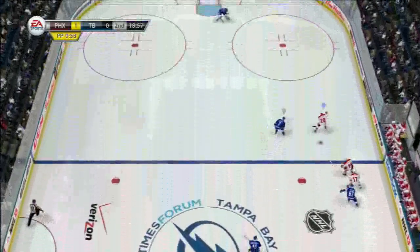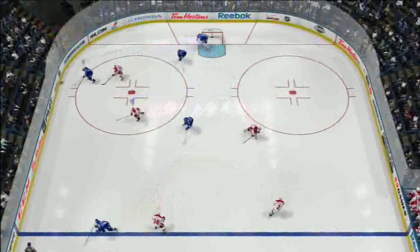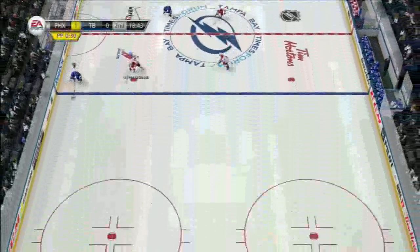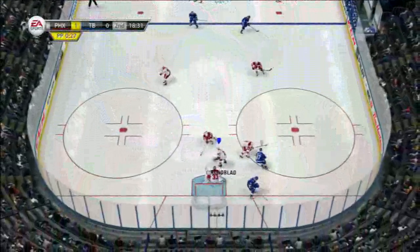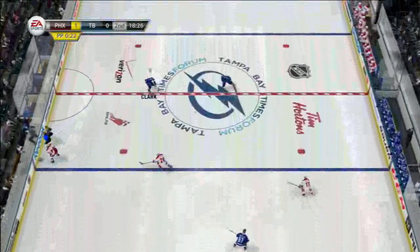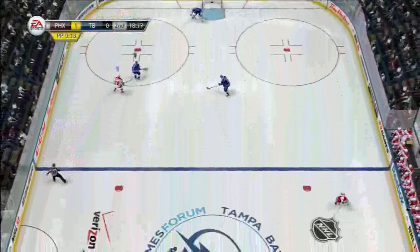Bort. Left that on the ice to Ribeiro. There's a pass on the return. Great save. Two-on-two the other way. Got that puck in the slot. Ribeiro takes that pass on the wing. Stick on the puck, knocks it away.